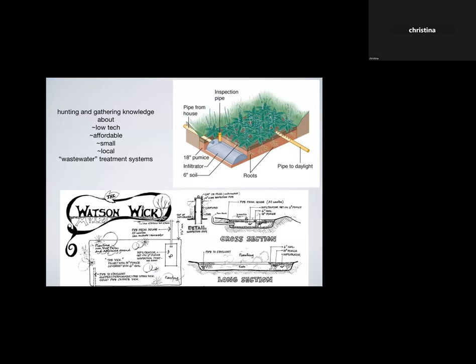And so I was always really interested in hunting and gathering knowledge about different ways that people have created to work with, to treat wastewater. I object to the word waste, but anyway, our wastewater. So low tech, affordable, small, and local.